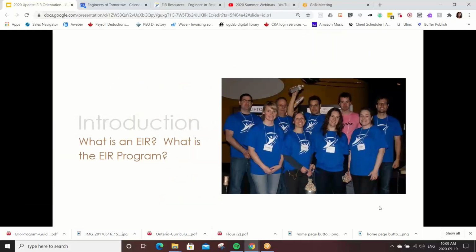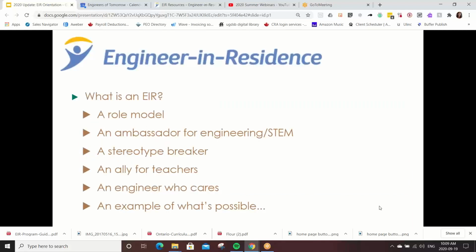So, what is an EIR? What is the EIR program? What is this all about? An EIR, or that's what we affectionately like to refer to them as, our Engineer in Residence volunteers. An EIR is many things. You can think of it almost as wearing different hats. It can turn into someone who becomes a role model, an ambassador for the engineering profession or STEM professions, someone that's breaking down stereotypes. They're an ally for teachers. They're an engineer who cares.